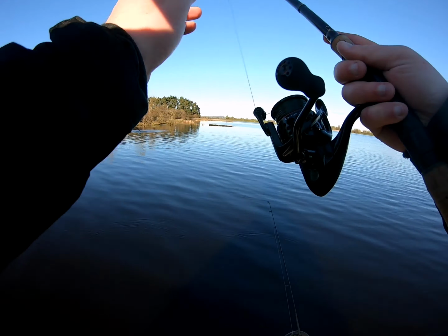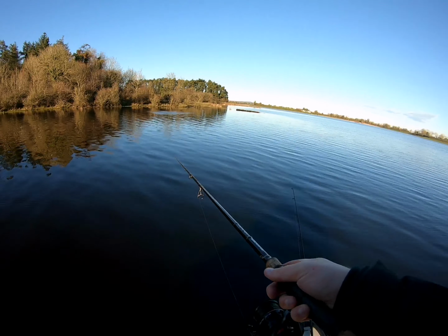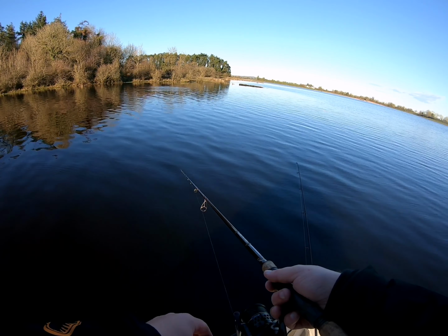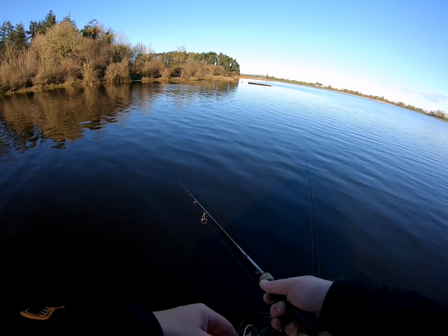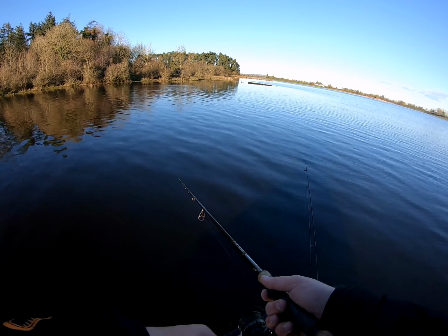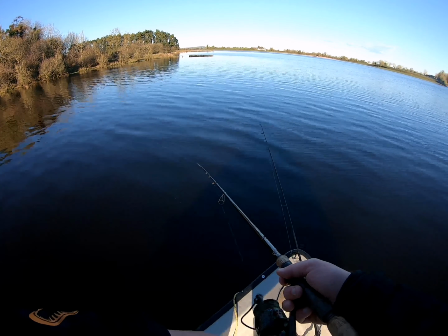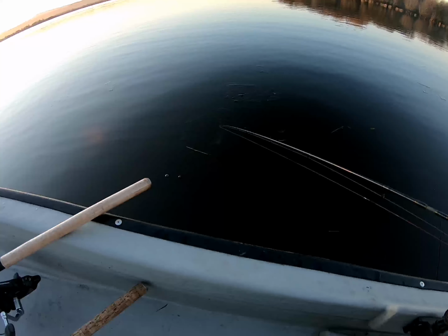Another 2 or 3 hours left. Gonna keep chucking the lure now, I think, for the next while to try and stay active and try and see if we can wake some of them up. But yeah, nice day to be out in the boat, that's for sure. I guess time to go home.